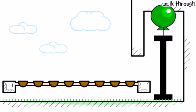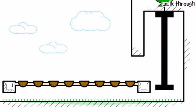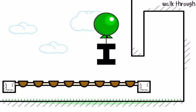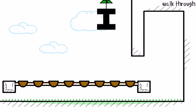Come under here, grab the balloon and fly away. Oh, did I fly away? Hook under there, come on down, make sure you're very small, and come through. Now you have to slowly wait while you drift up. This video is getting longer than I thought it would. Part of that's because I'm sucking at the game.